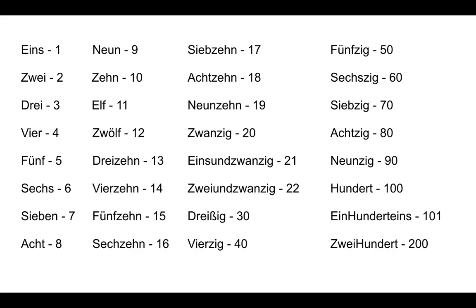It's simply the number and then zehn. So 13 is dreizehn, 14 is vierzehn, 15 is fünfzehn, 16 is sechzehn, 17 is siebzehn, 18 is achtzehn, 19 is neunzehn, and zwanzig is 20. Now, zwanzig is different. 20 is the next thing, and I'll go through 20, 30, 40, 50, 60.